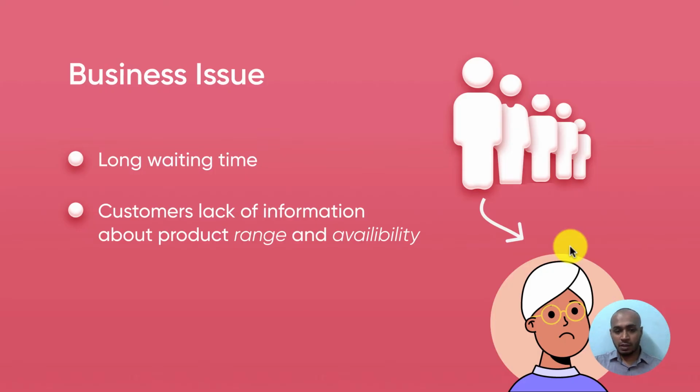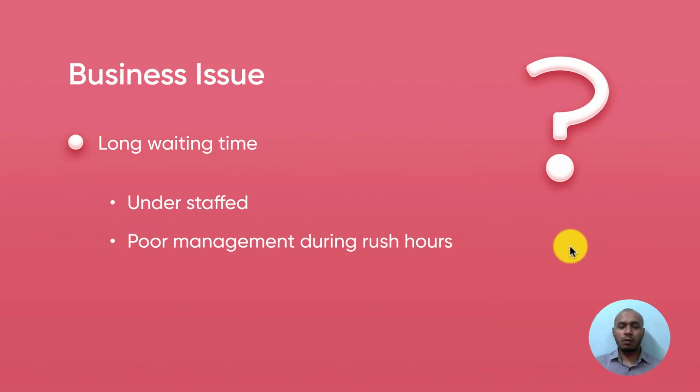Now, the business has some issues. One of the major issues is customers having to wait a very long time to get served. Another issue is that customers don't really know what range of products is available in the store. The reason behind the long waiting time is mainly that the business is understaffed, and during the busy or rush hours, there's really poor management inside the store that makes the whole situation much worse.